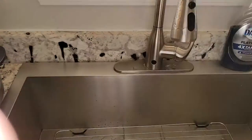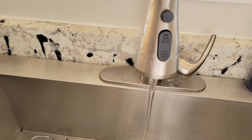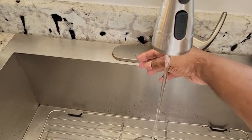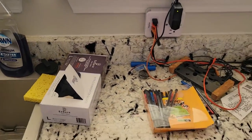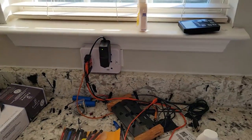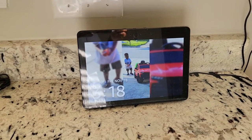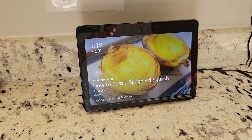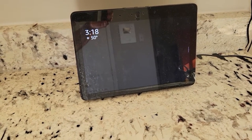Well, let's get to the sink area, guys. This is my sink. Deep sink. These are gloves you see me wear in my videos sometimes. It's AJ's pencils if he needs them before he goes to school. And this is my Echo device. So this is what you hear in the background when I ask to set the timer, or if I want to turn on my Cosori air fryer or my June oven or whatever have you.